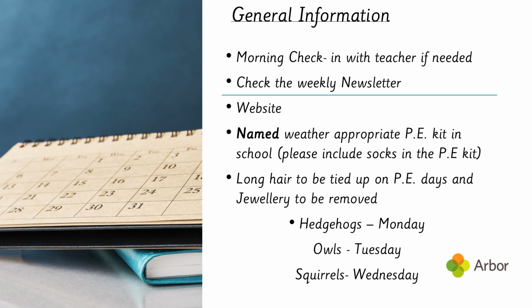We also ask that there is named weather appropriate PE kit in school at all times. What we do is we take the PE kits in at the start of term. We try and keep them in school until half term, and in the last week of half term we'll send them home for a quick wash over the holidays. If we do find any of the PE clothes become dirty for whatever reason during the school term, we will send them home.